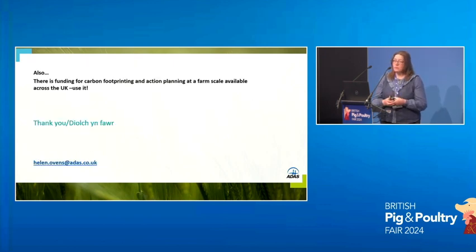And then finally, just to say, in England and in Wales and also in Scotland, there is funding for farm-level carbon footprinting. Please use it, it's available. It's a good way for you to start the journey and the process if you're curious about this. And do the carbon footprinting for yourself. Don't do it for anybody else, do it for yourself.